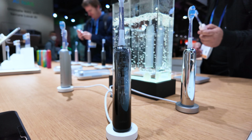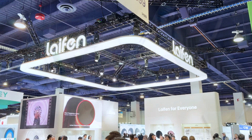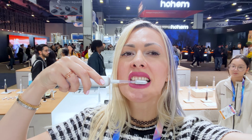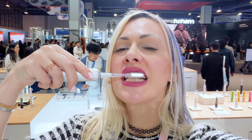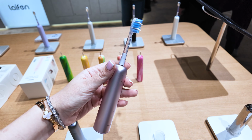So guys, as someone who's always tinkering with gadgets, the Laifen's new Wave Pro electric toothbrush genuinely caught my attention at CES this year. Even with electric toothbrushes, it often feels like certain areas never get fully clean. The gum line, tight gaps, and back teeth are easy to miss. And if you try to compensate, you end up brushing too hard and irritating your gums. And that's what's new and different about the new Wave Pro.